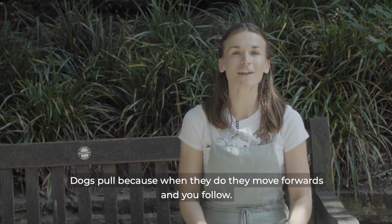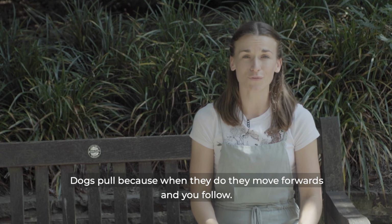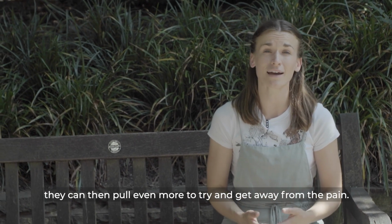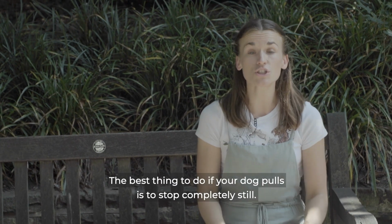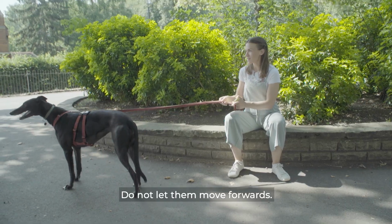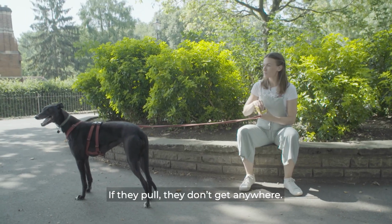Dogs pull because when they do, they move forwards and you follow. Even if it hurts them to pull, they can then pull even more to try and get away from the pain. The best thing to do if your dog pulls is stop completely still. Do not let them move forwards. If they pull, they don't get anywhere.